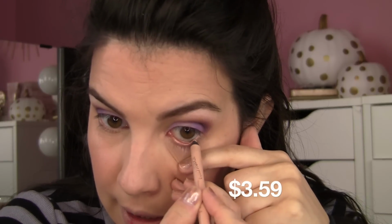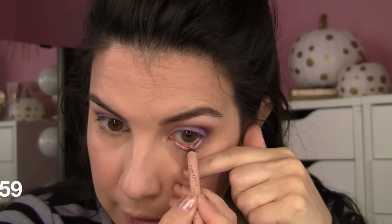Gonna do my lower inner rim with Rimmel Scandalize in Nude, which I think I saw on Walgreens online. Came in at just under $5.